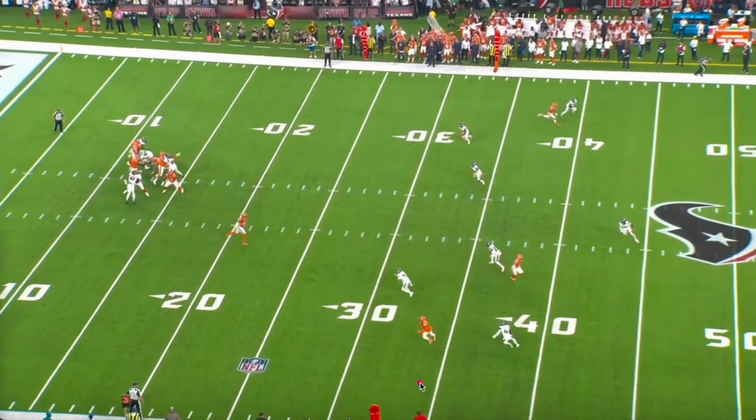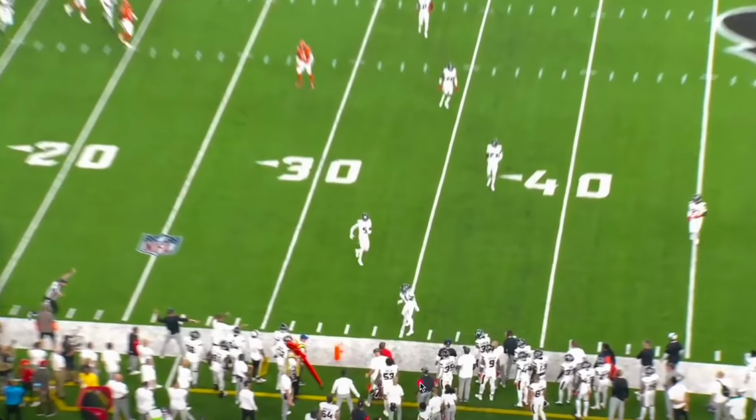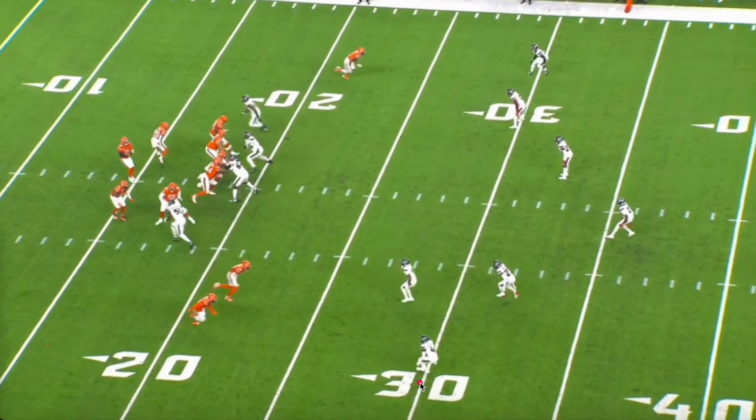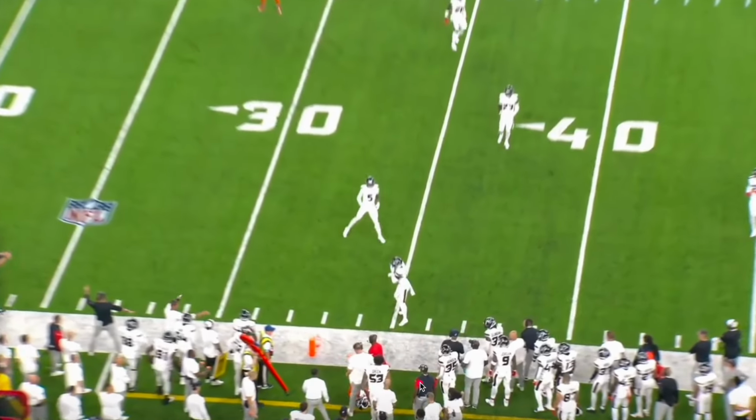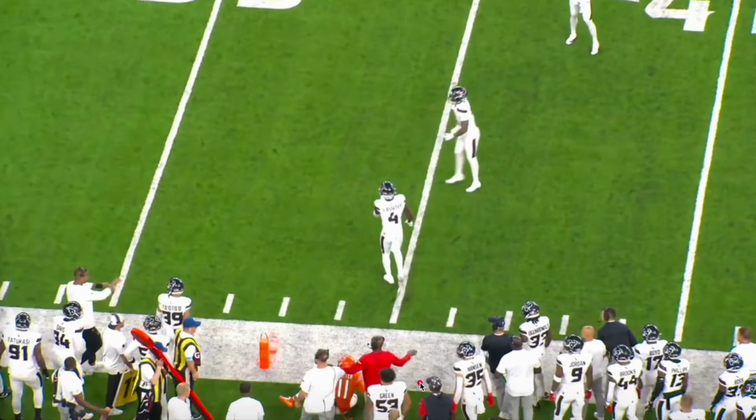Caleb Williams does a great job of stepping into the throw, making a really nice throw on the sideline. You can see it once more here. Nice decision, good timing on the route. Does a good job getting that ball, being able to be catchable on the sideline.